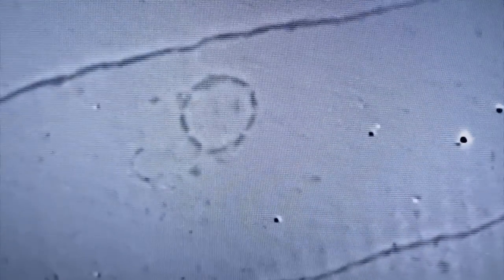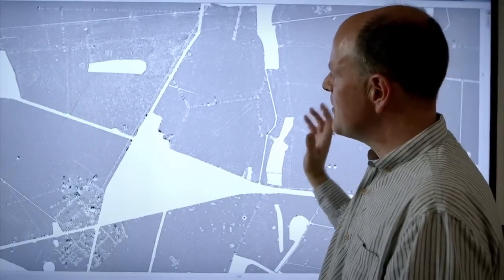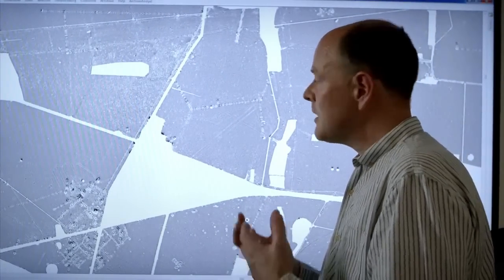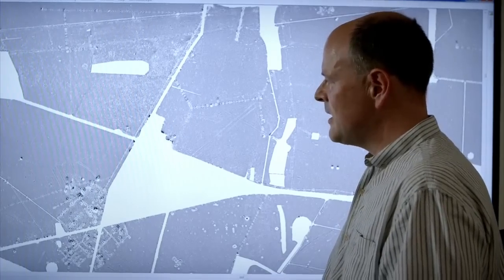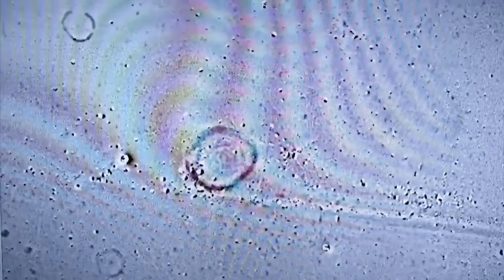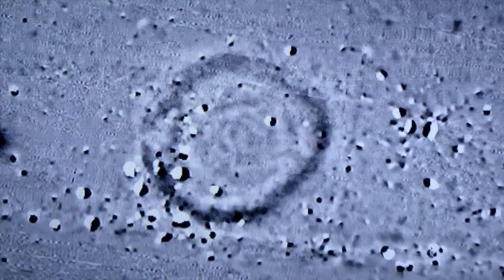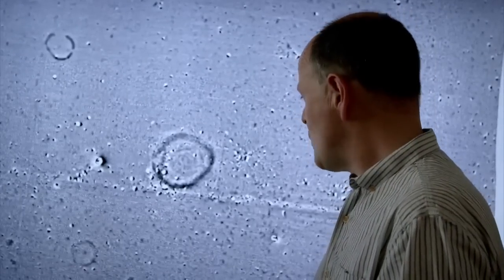As we began to survey much larger areas of the landscape around Stonehenge, we began to see a number of other similar late Neolithic ceremonial monuments which were hitherto unknown. This monument, Amesbury 41, just to the northeast of Stonehenge, long thought to have been a simple early Bronze Age burial monument, we can now see is something completely different.